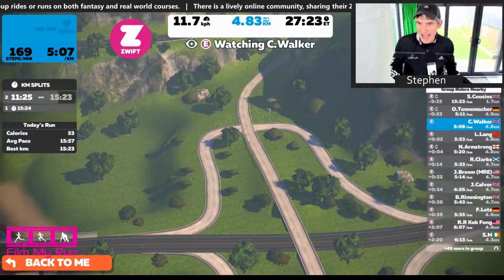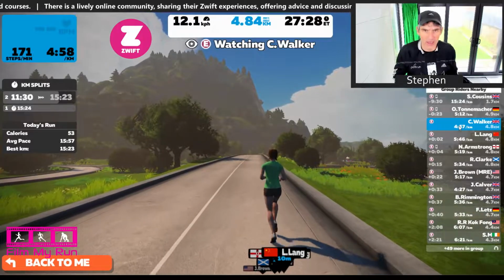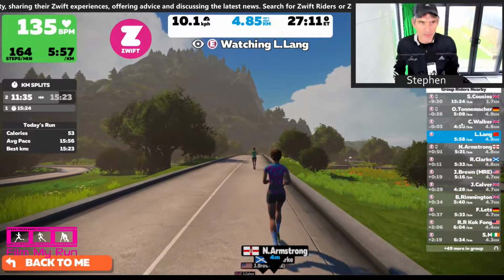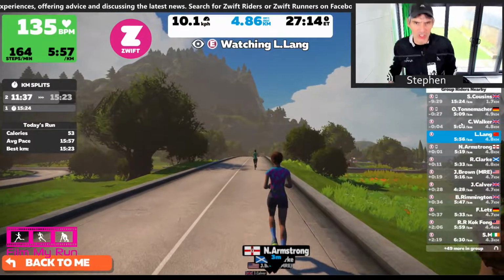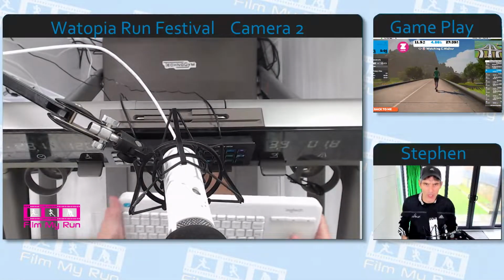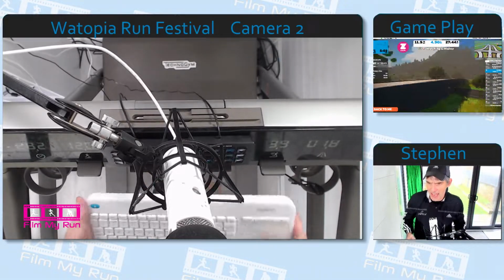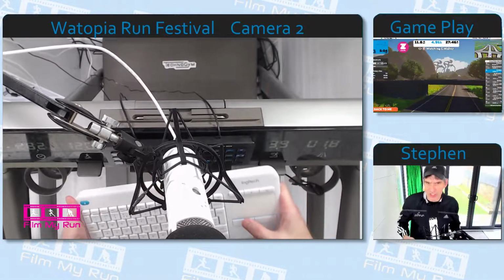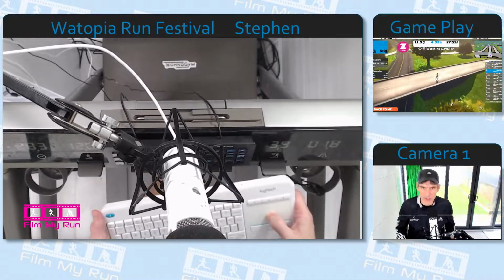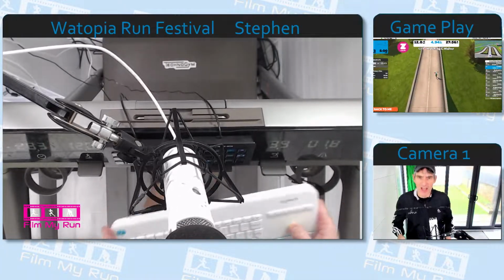So Chris Walker is now ahead of Leslie Lang. So Chris Walker is our first female. Leslie Lang in second place. But really comfortable heart rate for Leslie Lang. So maybe she's not racing. She's taking it easy. Chris Walker, with 100 metres to go, looks like she's got it in the bag. She's now 5 seconds ahead of Leslie Lang. So she is going to win for the ladies. Well done to Chris Walker. In around about 28 minutes.